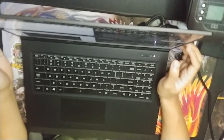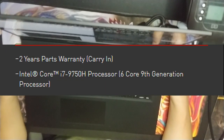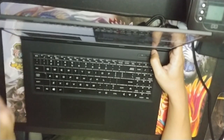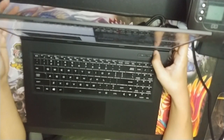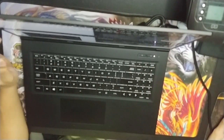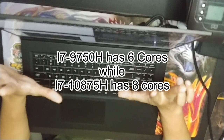It is due to the fact that this is the 9th generation Intel i7-9750H processor. Back then, when I bought this, it was during the March Madness sale, and Intel had yet to announce the 10th generation Intel Core i7-10875H processor. The only difference between my laptop and that laptop is that mine only has 6 cores, while that laptop has 8 cores.